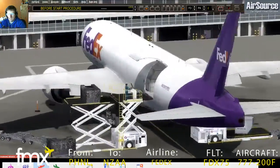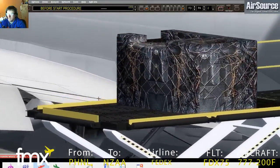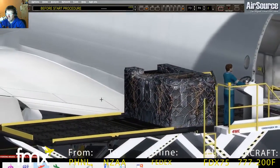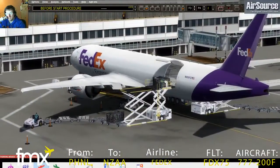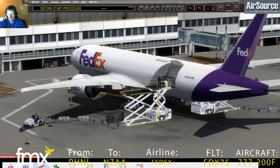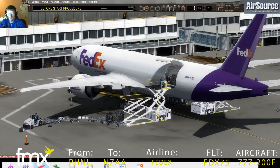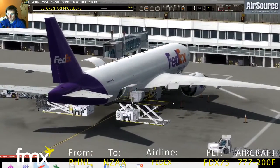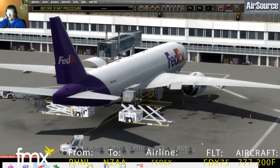I wonder what the load is today. That looks pretty... let's just say that's concert kit. Taking a concert. Oh, I see that the door's closed. I didn't do that. I wonder if... oh no. Cabin crew arms lights. I thought there was some more turning up then. No. I want to go.